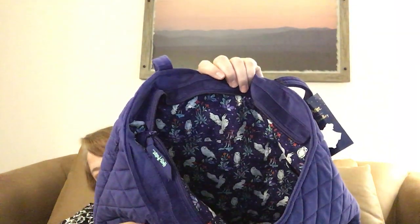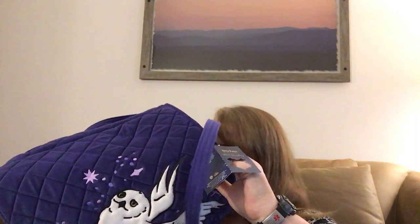But it does have the flap zipper closure on the top here, and there you can get a really good look at that beautiful Hedwig interior with the mix. It's Forbidden Forest, or maybe Forbidden Forest Ditzy because of the Hedwig. But you have your 6 pockets all the way around, 3 on the front and 3 on the back, and that's it. That's pretty much the bag.